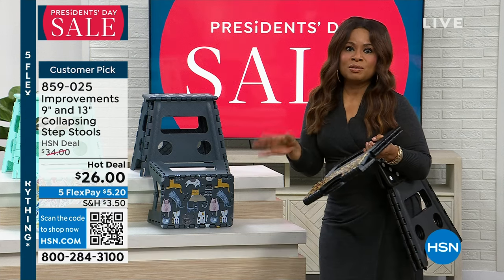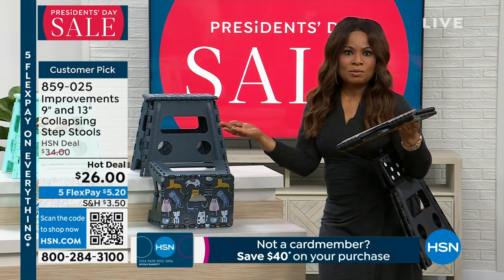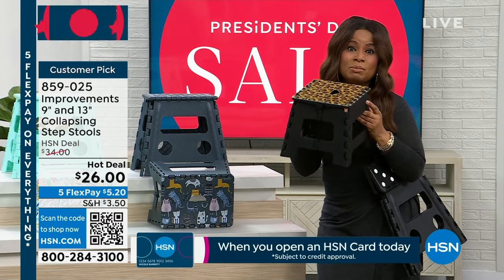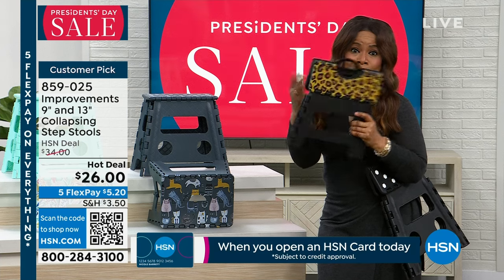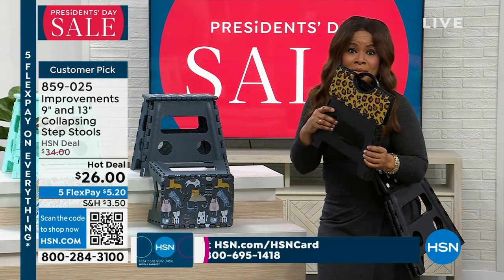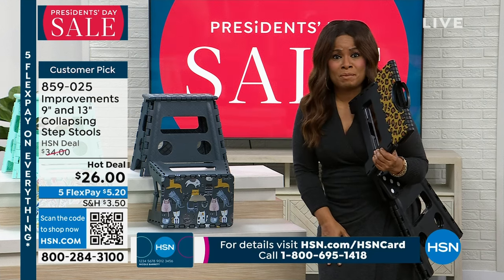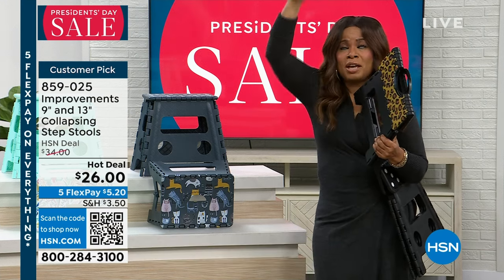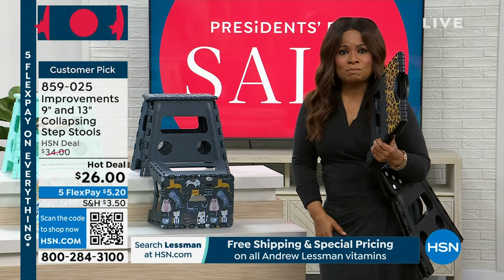What attracted me to these is that obviously there are many choices when it comes to step stools. I love how compact they are, but I also love how they fold up so easily, right? And the fact that you get 2. Being petite, I use them everywhere. I actually used it this morning in my garage because I needed to reach a box up high.